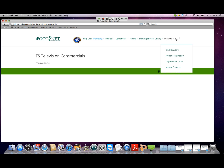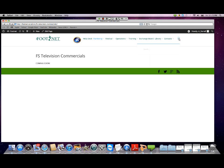There is also integrated into the site a search feature. Very simply, you enter a search term or a keyword. Let's say that you recall a post somewhere on the Footnet about a franchisee wanting to sell a store display, but you don't remember who it was or where it was. You can search store display for sale, and the Footnet will actually search through the entire catalog and content for you and find that news story if it still exists. If it doesn't, most likely that means that the display has already been sold or gotten rid of.